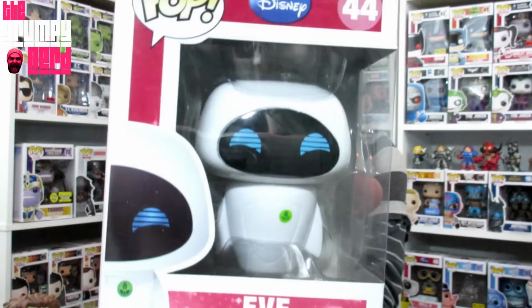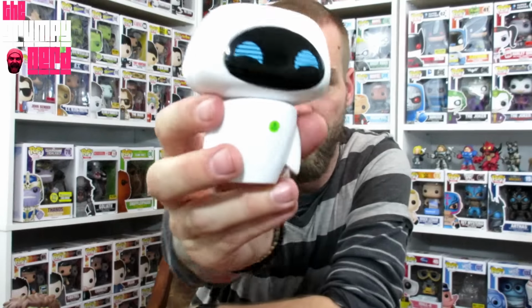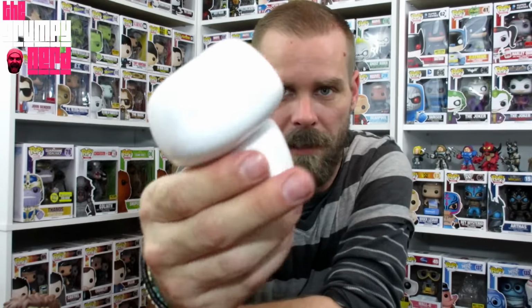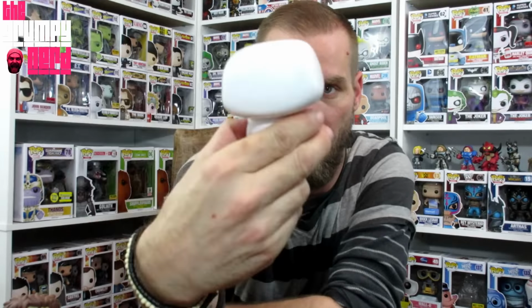I have not seen it, and I know it's not rare or anything, but I've just never seen it. Alright, pretty basic pop. All white with just the face paint and a little Eve symbol, a little leaf symbol on her chest. She does not have feet because she floats around, so it's kind of weird. I don't know how this thing's going to stand up, but yeah, it stands up, but not really great.